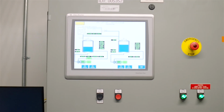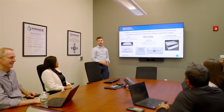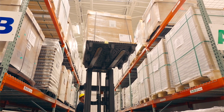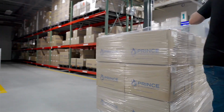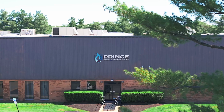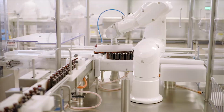Sterile pharmaceuticals and medical devices demand the highest level of quality, precision, and expertise. At Prince, this is our everyday standard. Trusted by healthcare stakeholders around the globe, we are proud to play a role in protecting patients and advancing life-saving innovations. Prince Sterilization Services, committed to quality, powered by experience, and ready to serve your most critical needs. Let's build something safe, sterile, and extraordinary together.